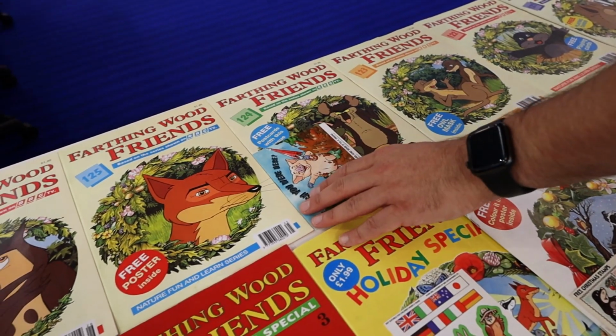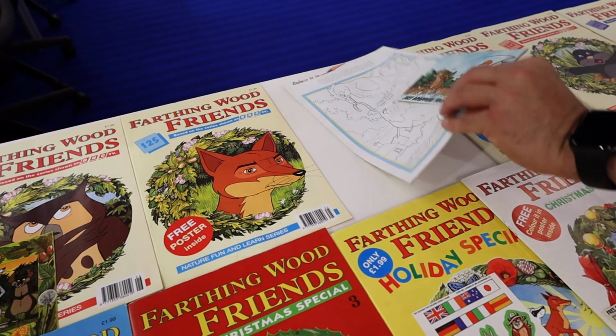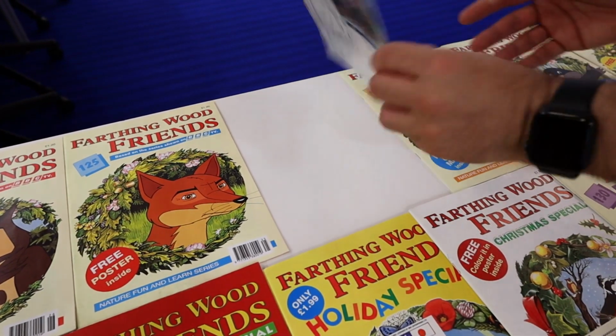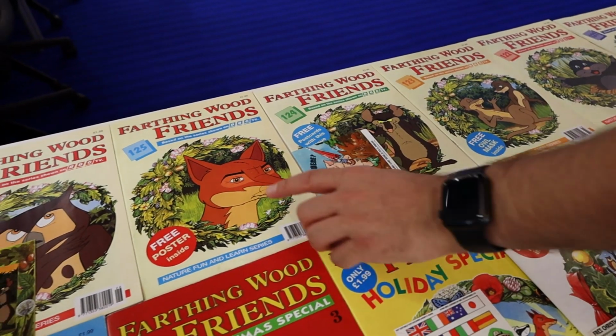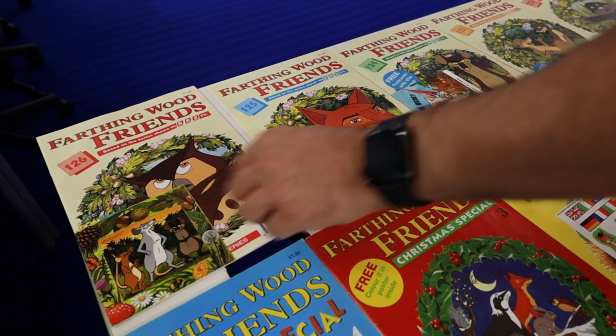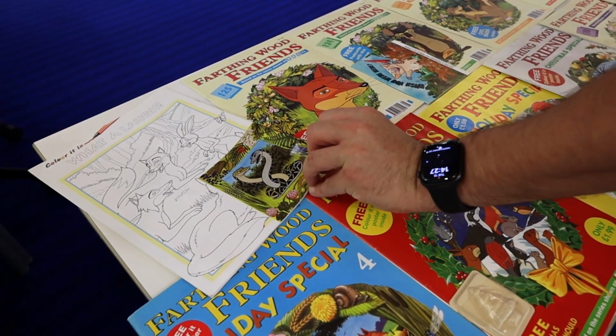And then issue 124, free postcards. Wish you were here, Piglet. And just dropping you a line, Weasel and Measley, children. 125, free poster inside. 126, 2 large stickers of the rats and Adder and Sinuous.